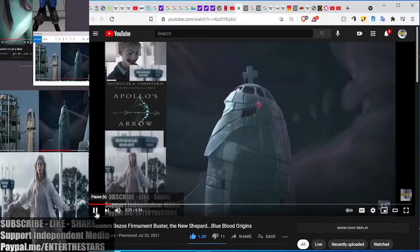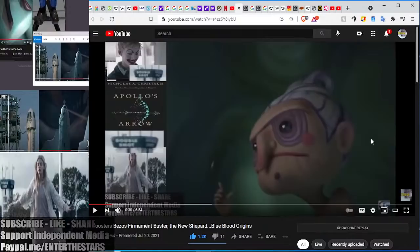So here is the old woman in the tower, and visually she doesn't look like Wally Funk, but she is definitely an older woman. Wally Funk is 82.